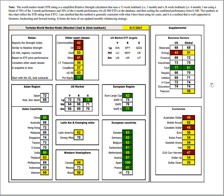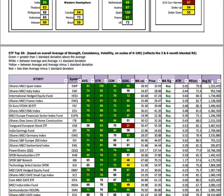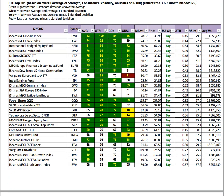and overseas. In the ETF Top 30 database, strength leaders: Spain, Italy, internationals, France, European 350. You get the point. Those that are green in the strength and white in consistency are new to the front of the pack, and so I'm looking for more strength to come from them. And that's the European stock from Vanguard. Germany is just getting to the front, as is Switzerland.